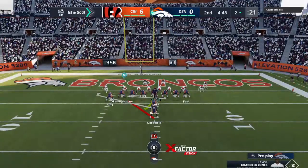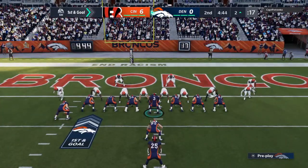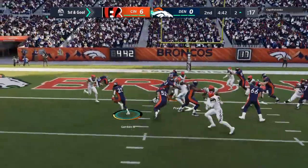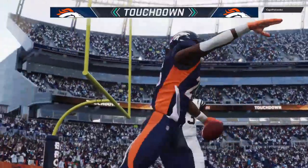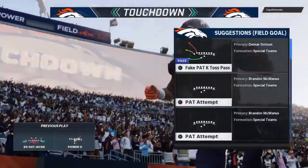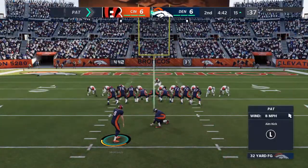A kicker fest so far. All points via field goals. They're hoping to change that right here. They'll try and punch it in. Gordon. And he will take it in for a Bronco touchdown. Taking it in from 2 yards out. And the Broncos are an extra point away from taking the lead.